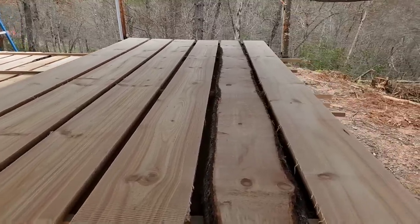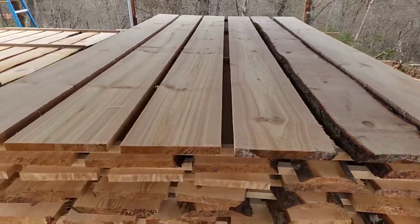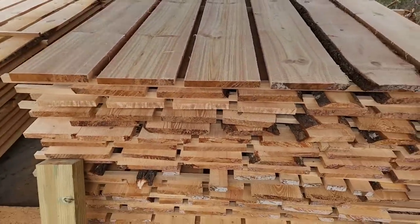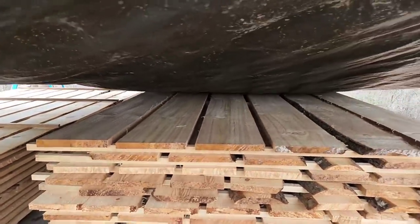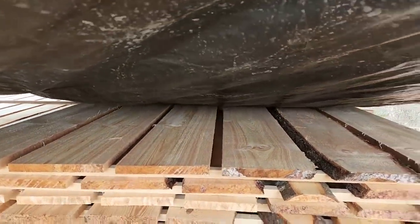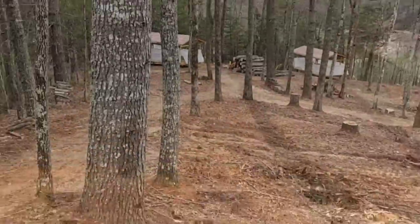Some of them, you know, will have to be ripped down. This one's got quite a bit of live edge on it. And there were some that were down here as well, part of it. But, yeah. Oh, sorry, tarp swinging around. So, yeah, it was great. And, well, we're fixing to go down and do it again. Let's get it.